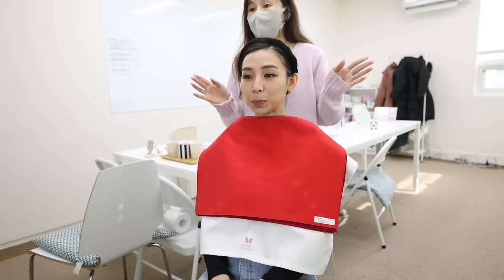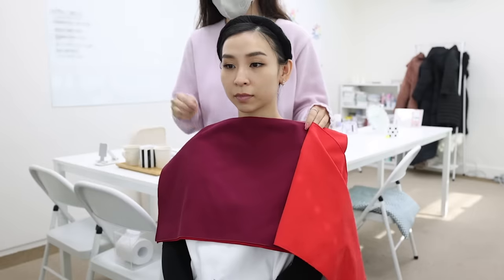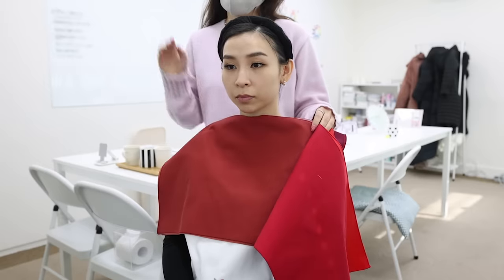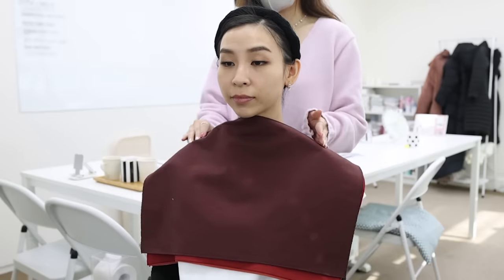Now for the reds. Vivid red is overpowering my features. This one makes me look cold. Cherry red is cool toned. This autumn red is okay, but the best one for me is red velvet with chocolate. It makes me look more sophisticated.